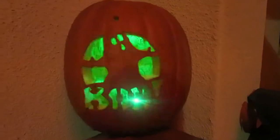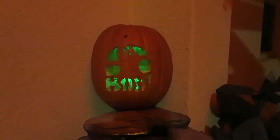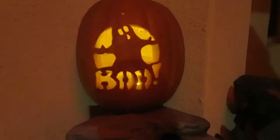The light is battery operated, by the way. Is it triple A? Double A. Triple A batteries.